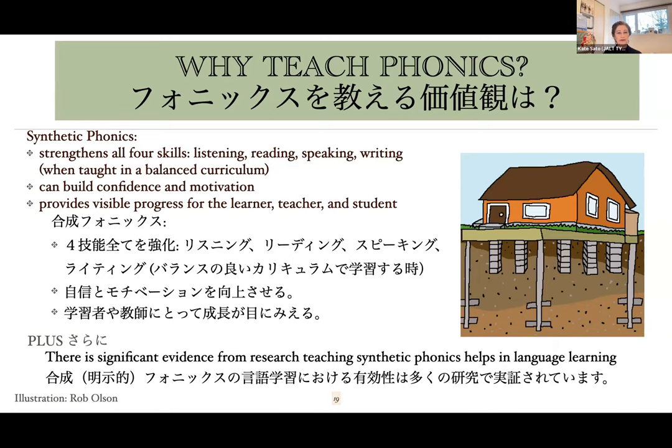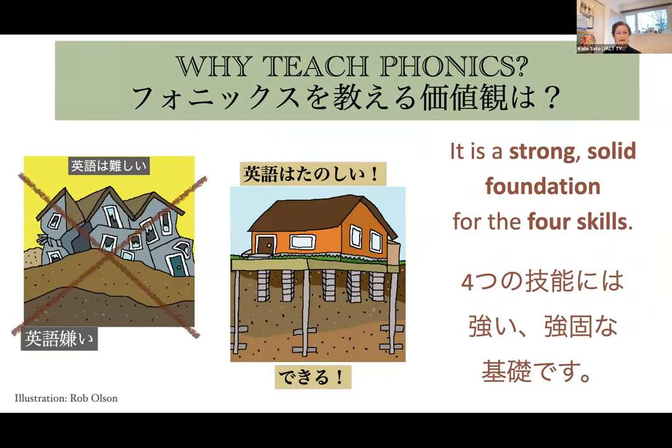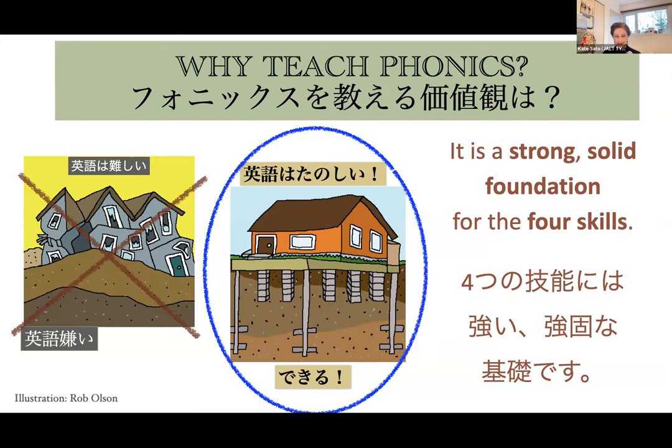It helps you. Not only does it do that, and not only is there significant evidence from research with synthetic phonics helping in language learning, but what we have currently is a lot of, oh, 英語難しい, 英語嫌い. Okay, we hear this all the time. But with using phonics to help them progress in their language learning, it becomes, ah, 英語は楽しい, できる. And that's what we want. So you build a strong, solid foundation, all four skills. It helps in the long term build a more robust foundation for their future language learning. So that is why I really, really recommend teaching phonics. I've seen the results myself, and that's what we want.